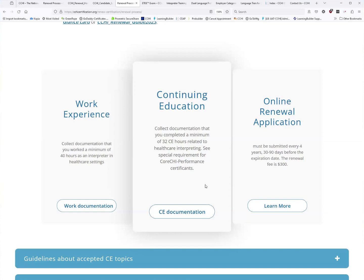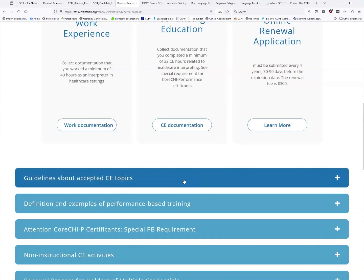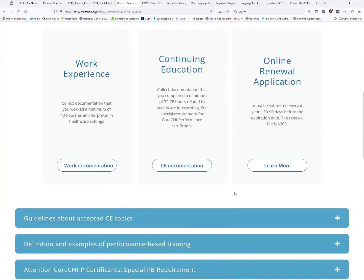But I'm also a human person, and I know that 32 hours could happen in the first month after you get certified, or in the last month when you truly need to submit the application. We have no limit. Whenever you get it, you get it. It's 32 hours, doesn't matter when. Out of those 32 hours, you need to make sure that you have at least 4 that we call performance-based. And that's what you need to really focus on, because those are the hardest to find right now.